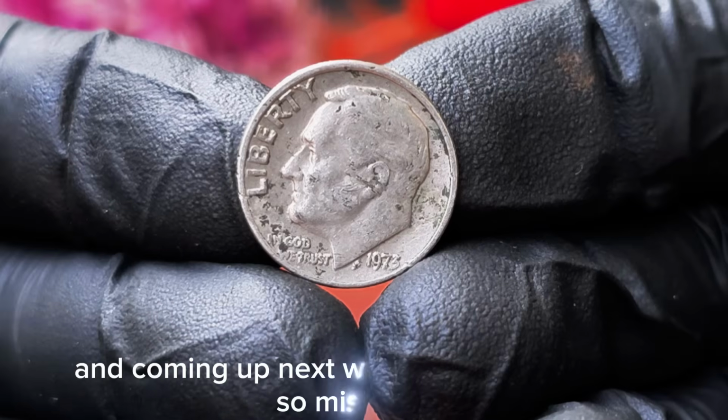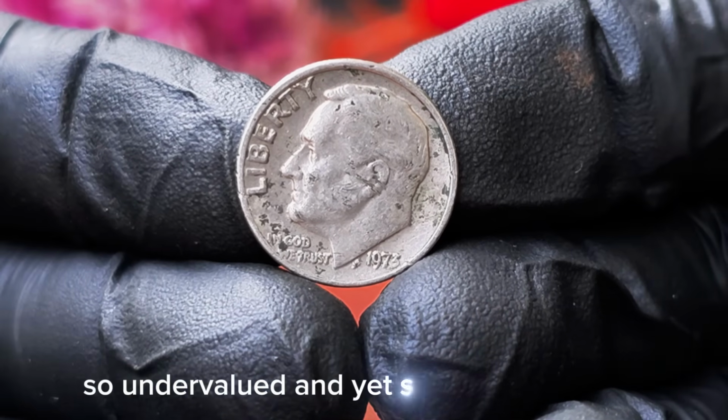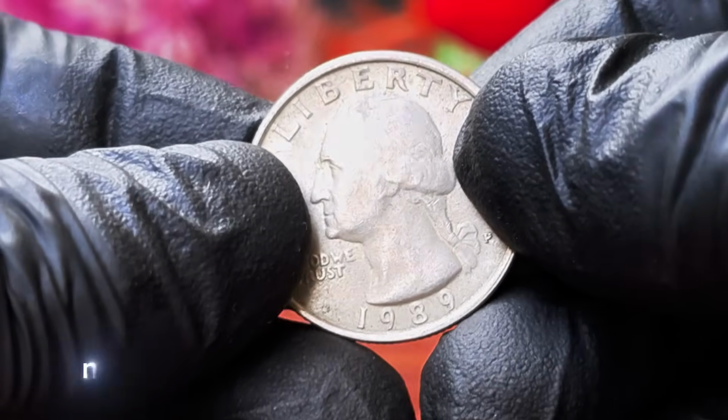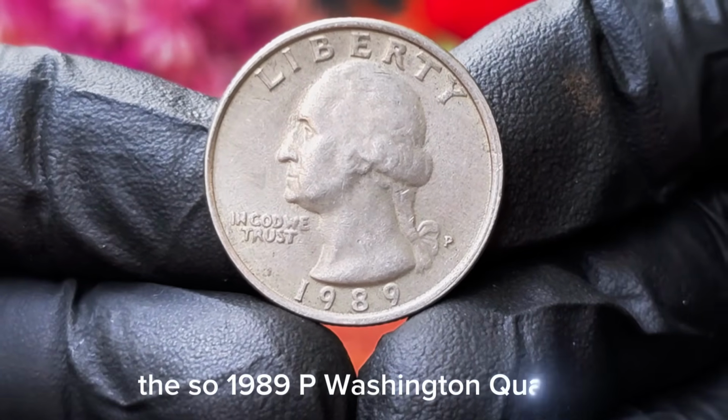And coming up next, we're diving into a coin so misjudged, so undervalued, and yet so explosively rare, it could shake up everything you thought you knew about pocket change. Now let's turn the spotlight on a coin that's hiding in plain sight, the 1989-P Washington quarter.